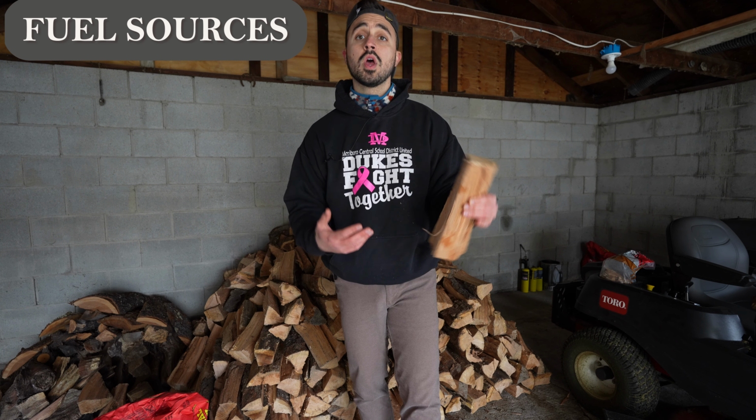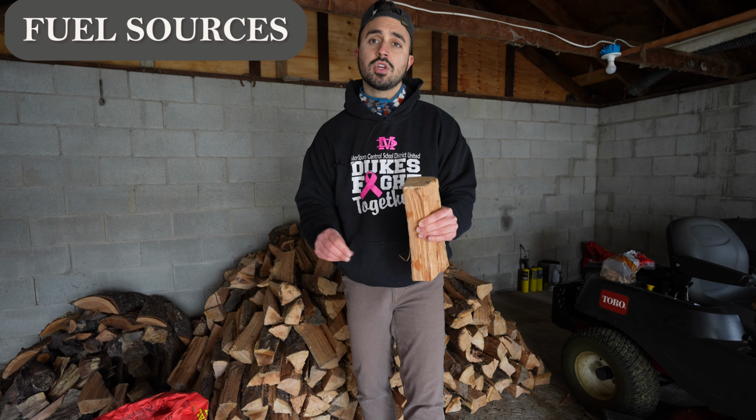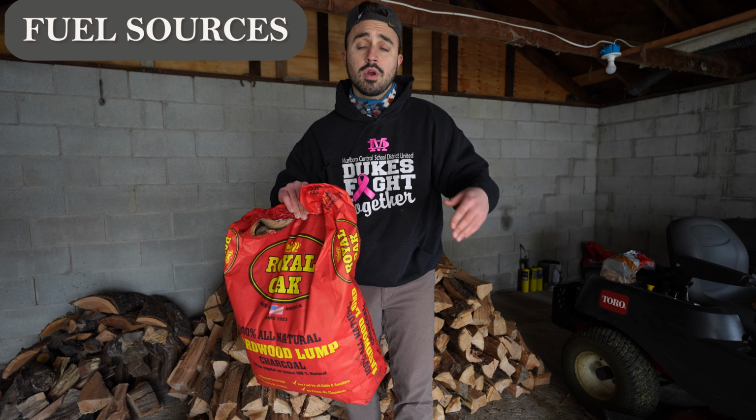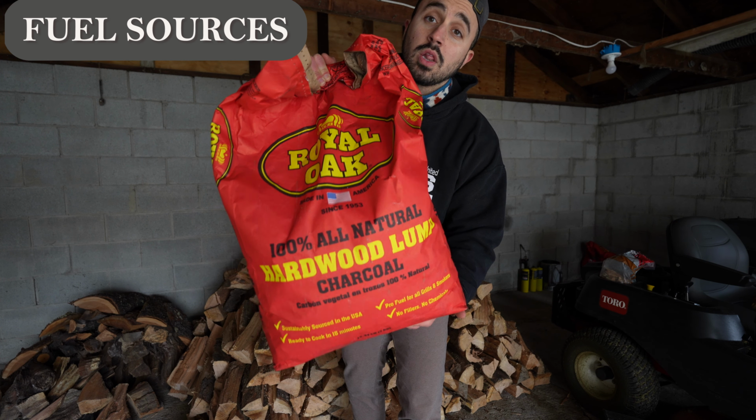Barbecue could also mean cooking over direct coals, using wood chunks or wood chips, any means of adding some smoke flavor to your meat. Most people can get access to charcoal. Charcoal can be found at any local hardware store.